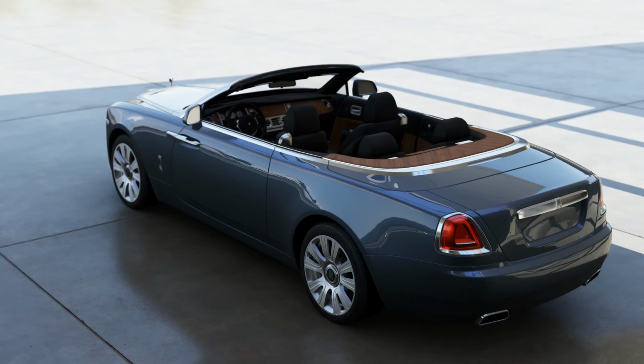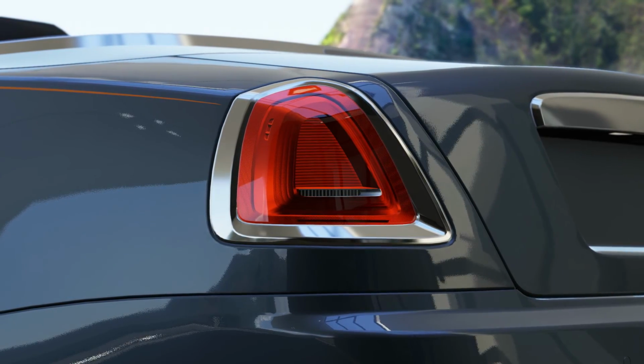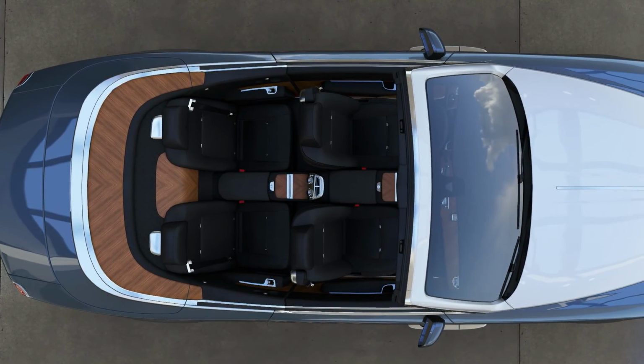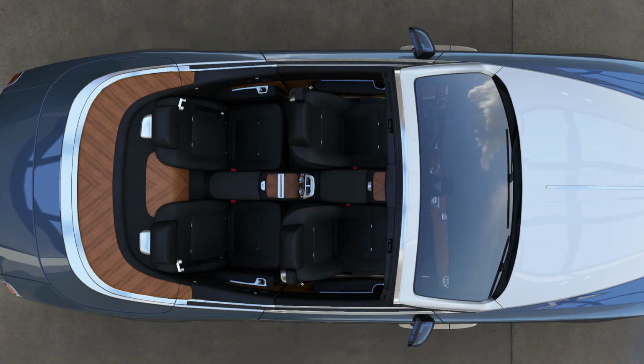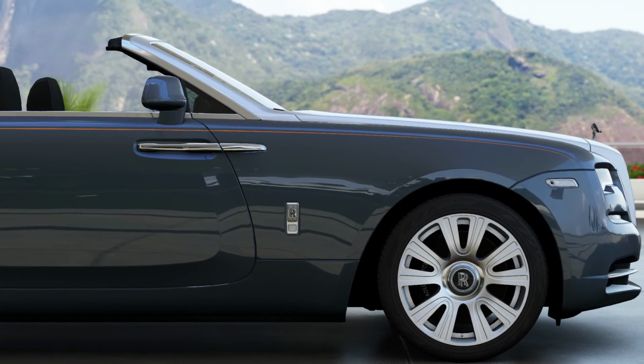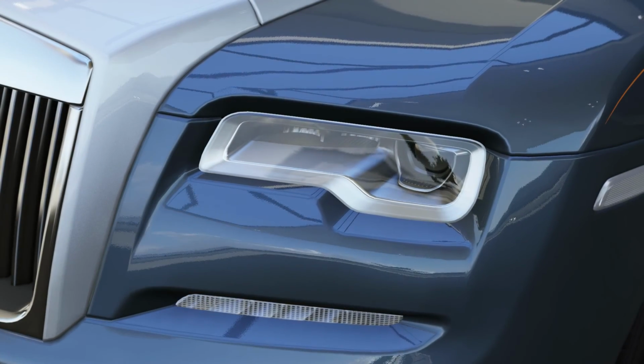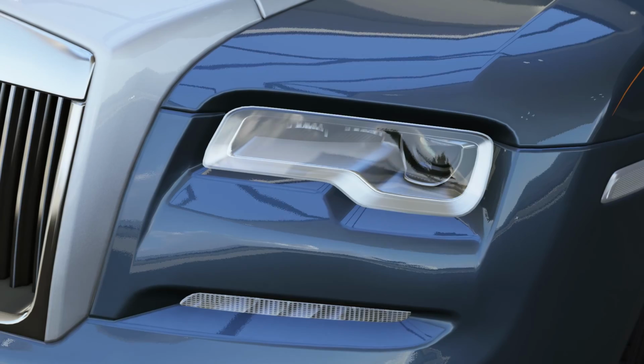Power is supplied by a 6.6-liter twin turbocharged V12 engine, while the signature Magic Carpet Ride is maintained by an electronically controlled air suspension. The Wraith's innovation harkens back to the words of co-founder Sir Henry Royce: "Take the best that exists and make it better. When it does not exist, design it."